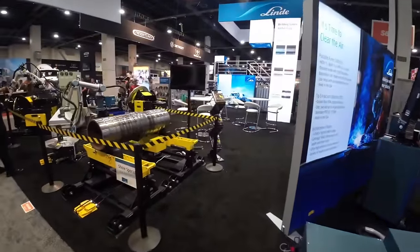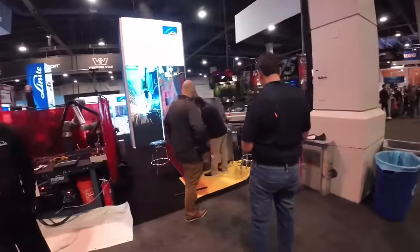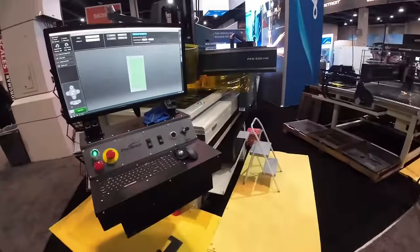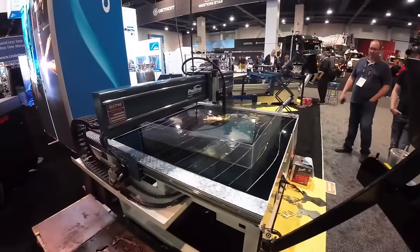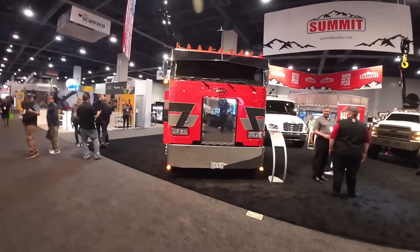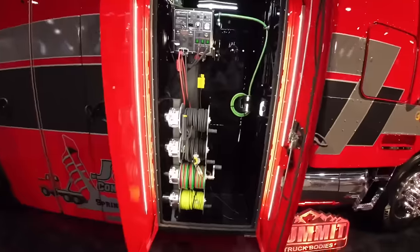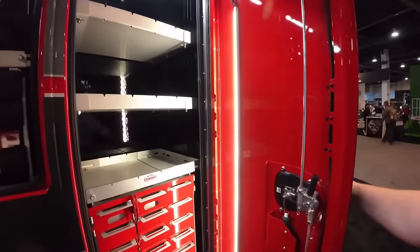Welding machine set up. This thing's pretty cool right here. Oh yeah, cab over Peterbilt. I'd make you a nice service truck there, bud. You have to keep it that shiny though. Yeah, it's torch and weld and stuff set up. Some nice stuff right there.